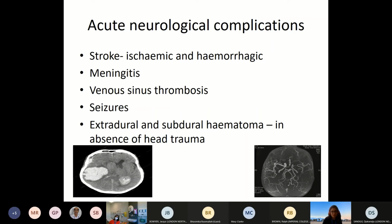Moving on to acute neurological complications. 11% of young adults have had a stroke by the age of 20, and 24% will have had one by the age of 45, and that may be ischemic strokes, and 10.8% of adults have aneurysms. So sickle cell patients are more at risk of stroke, ischemic and hemorrhagic.